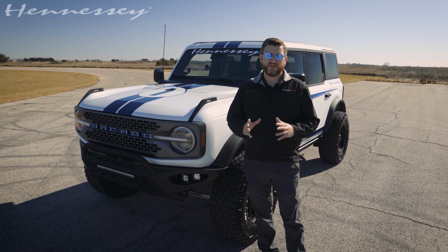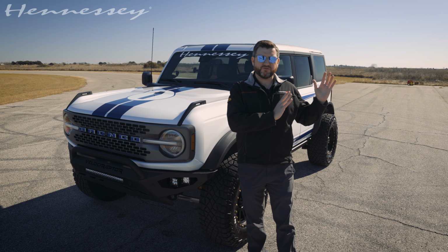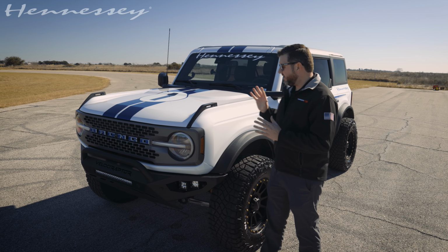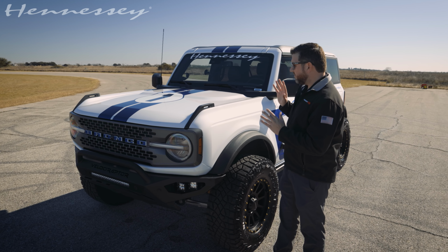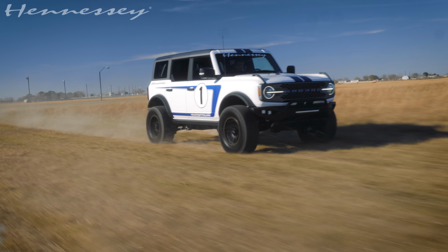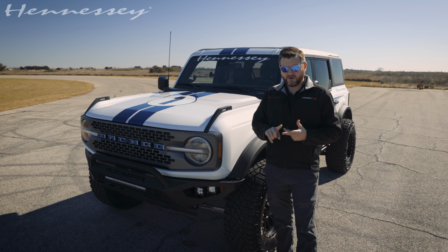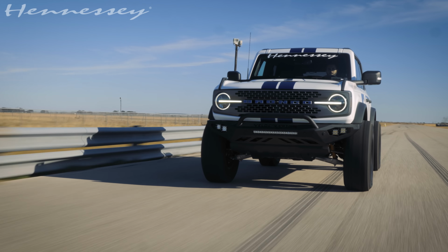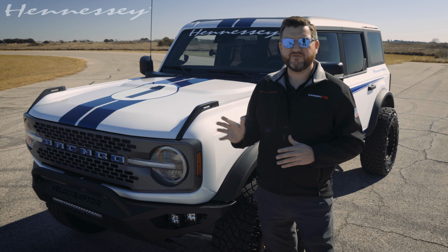So we've taken everything that we learned from the 3.5 EcoBoost found in the Raptor and the F-150, and we've applied all of our knowledge and experience to the new 2.7 liter EcoBoost found in the Bronco. We have a 50-state emissions legal cold air induction system, high efficiency, high flow intercooler system, and our calibration. We're pumping out well over 300 rear wheel horsepower, and over 400 foot-pounds of torque.